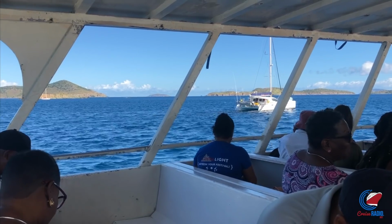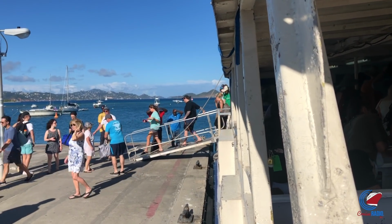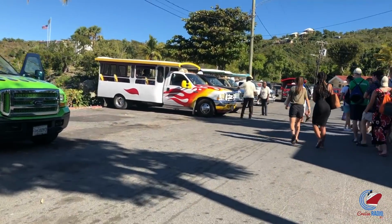The actual ferry ride itself from Red Hook to St. John is 20 minutes. So you're going to dock at the cruise bay within 20 minutes or so. Once you get there, you're going to find a bunch of open-air taxis. Now, these taxis are going to be on the left side of the ferry terminal.